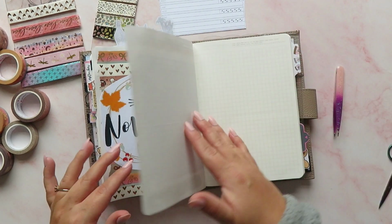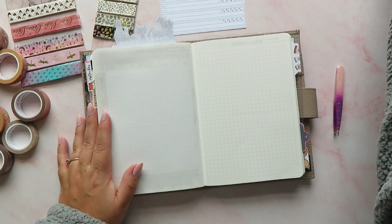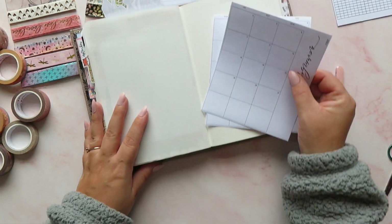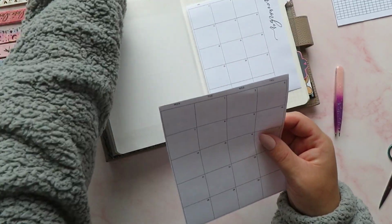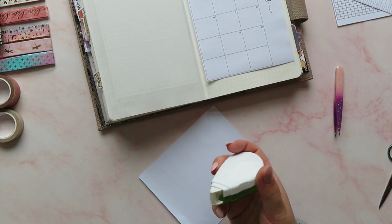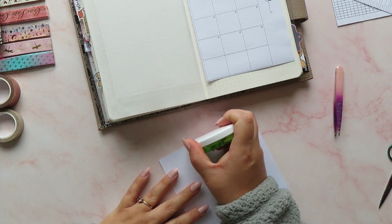So we can move on to the next page then, which is my event calendar. So the bigger one of these. So let's get this on here then. I'm going to keep all the washi out because I'm just going to use the same colour themed washi throughout, and then it's a bit cohesive. Word of the day, cohesive. Yeah, so let's do that.